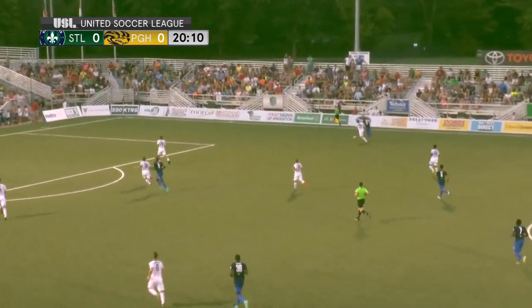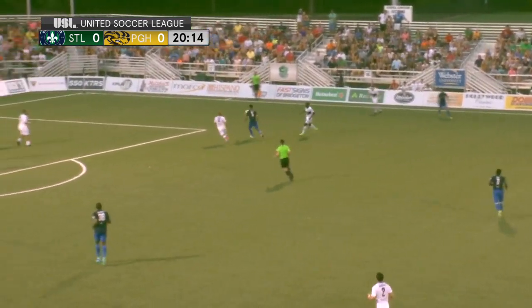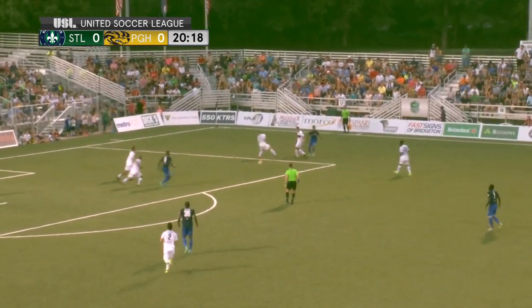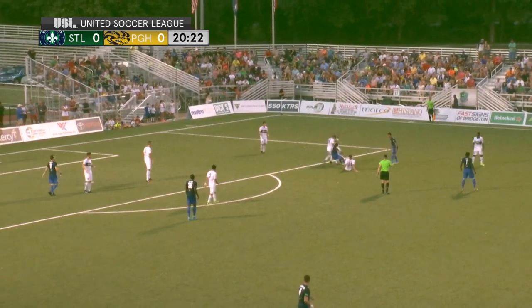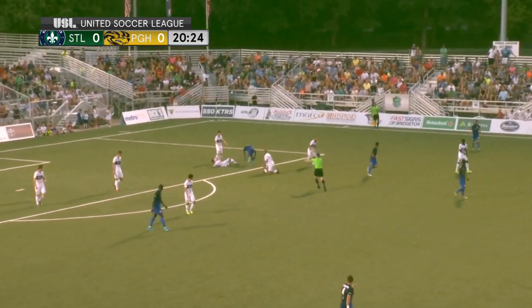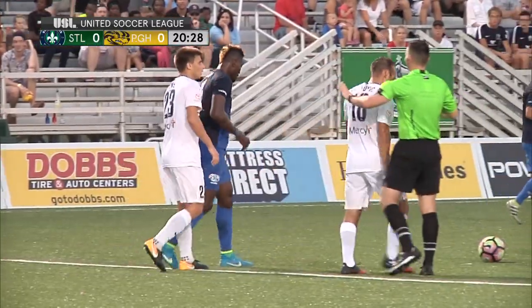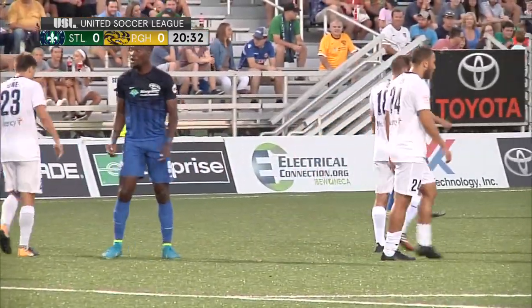Solto out wide. Kerr pulls up the brakes. Back to Solto. Inside. Walsh with two on his hip. And things could get a little testy, as Laurent Varga has really let this game play out.